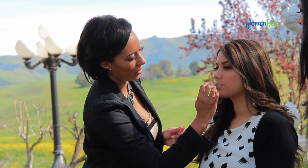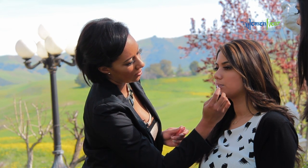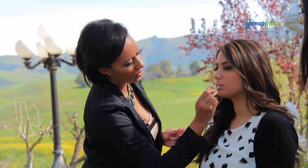So I'm just gonna throw some pink gloss on her real quickly. And this will keep it super simple as well. It's just a nice pink color, and it looks really neutral. I'm gonna rub your lips together for me. And that's the day look.